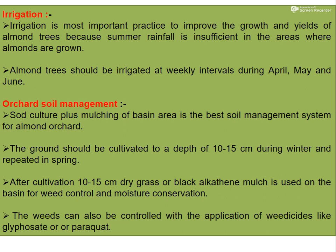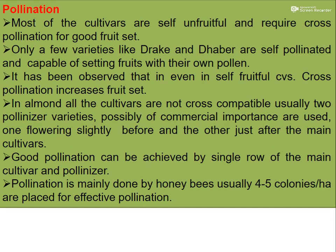Orchard soil management. Sod culture plus mulching of the basin area is the best soil management system for the almond orchard. The ground should be cultivated to a depth of 10 to 15 centimeters during the winter and repeated in the spring. After cultivation, 10 to 15 centimeters of dry grass or black alkathene mulch is used on the basin for weed control and moisture conservation. The weeds can also be controlled with the application of weedicides like glyphosate and paraquat.